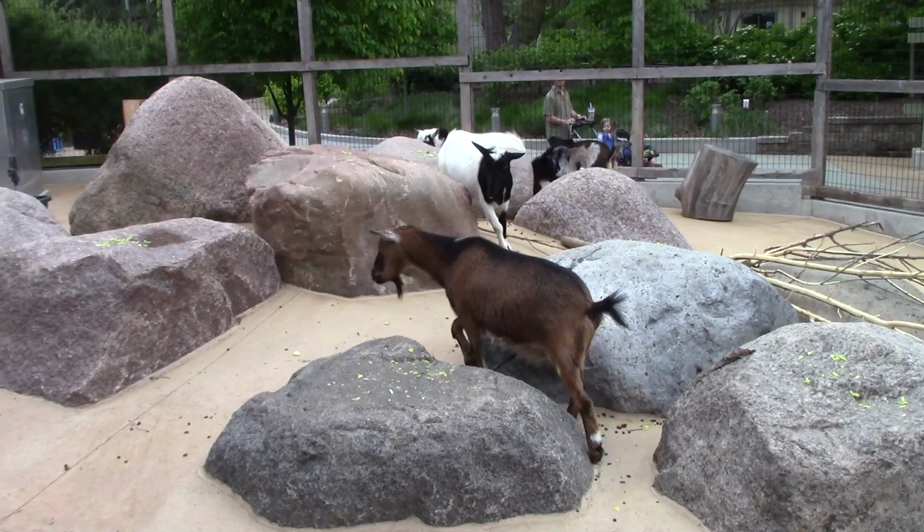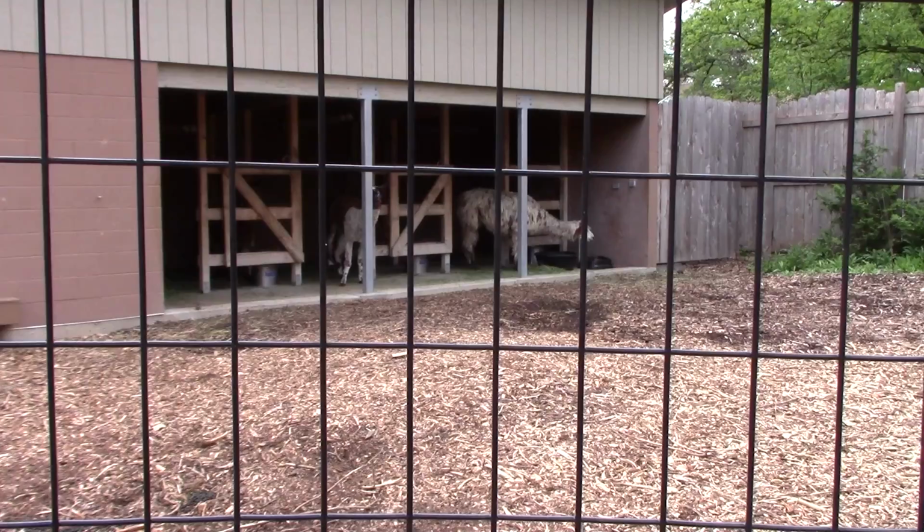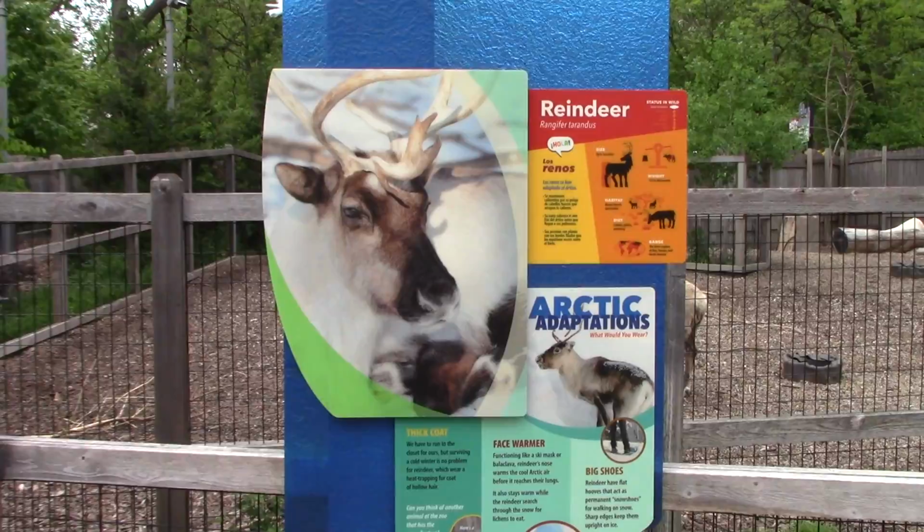Got some llamas. Got our two llamas in the back. Ooh, he's got an itch. He's got an itch. Wow, they got reindeer. Wow.